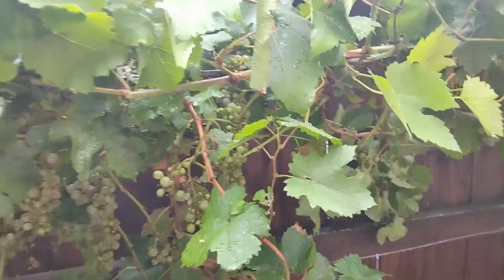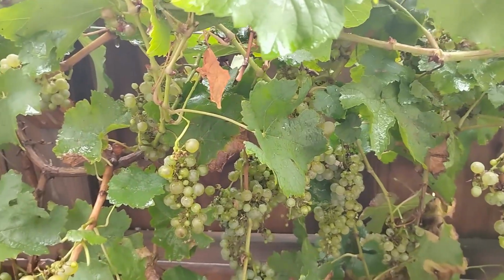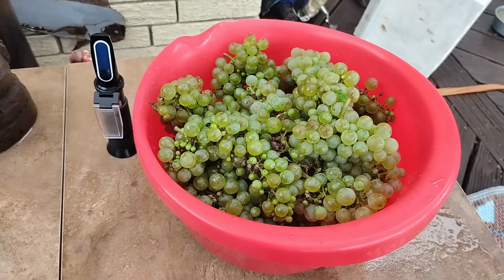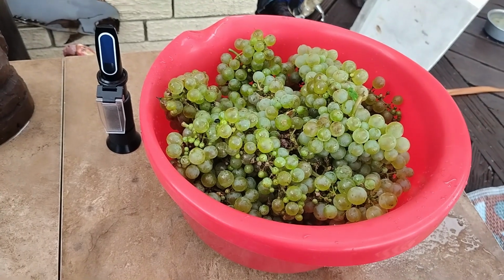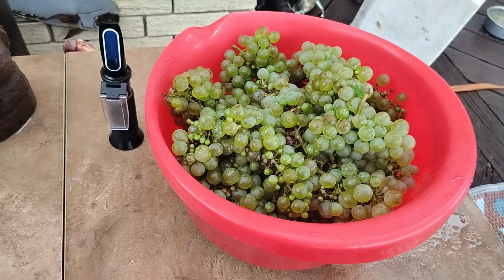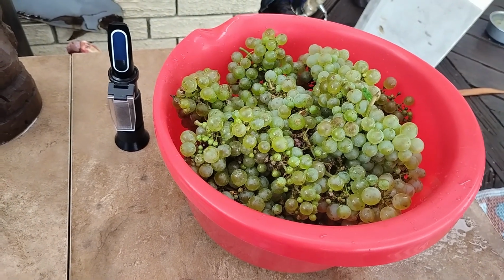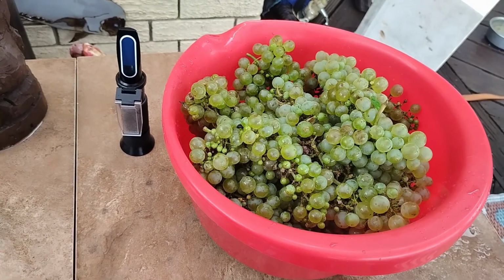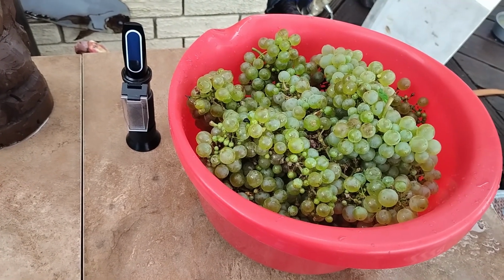So I have some to play with. Well, hell, I'll be a little smarter next year, depending on how this goes. So I did some Brix testing on several of these individually. We have a range from a minimum of 17 and a high of 21. So that's actually better than I was expecting. I thought I'm harvesting these really early and they're going to be low. And, you know, that's not as high as it could be, but higher than I expected.